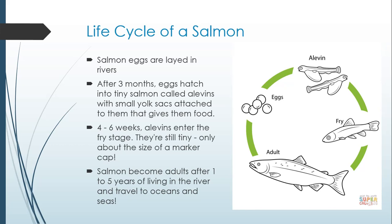After 3 months, eggs hatch into tiny salmon called alevins. And an alevin, if you look in the picture, they have a small sac that's attached to them, and it's called a yolk sac, and that gives them food. After 4 to 6 weeks, they enter the fry stage, which basically means that they've lost the yolk sac, so they no longer need it because now they can eat food on their own. They're still tiny. They're about the size of a marker cap, so you can look at a marker and see how small that is.